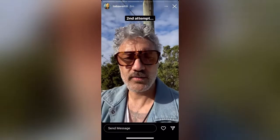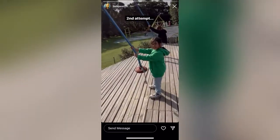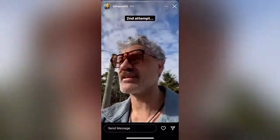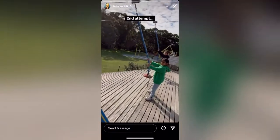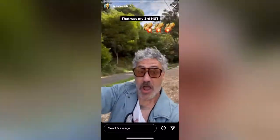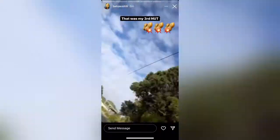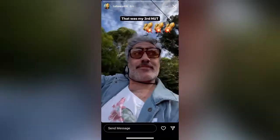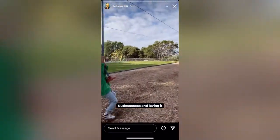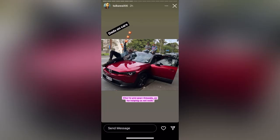Hey everyone, welcome to the trip with Taika and his family. You ready to go? Zip lining. We'll call this Flying Fox here in New Zealand. There are three Flying Foxes. You ready? 3, 2, 1. Flying Fox! Oh shit! Oh, there goes my other nut! Holy hell! Oh my god! That's how he does it.